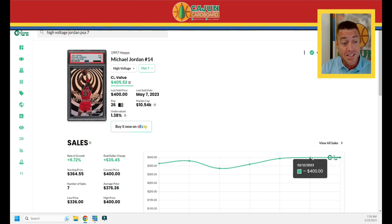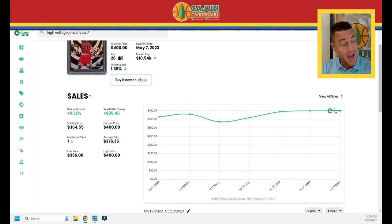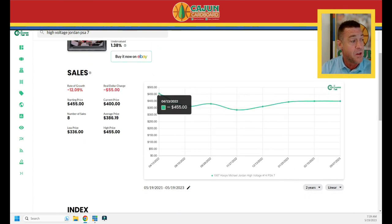So these are the last sales prior to last night. Again, the one last night, PSA 7 high voltage, sold for $418. The last sales before this were $400, $400, $394, $360, $336, $380, and $364. So this is the highest of the last 8 sales. That's pretty impressive. If we scroll out 2 years, still looking pretty good. The second highest sale in the last 2 years.